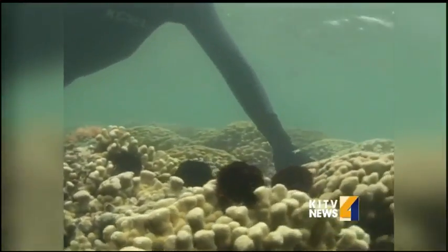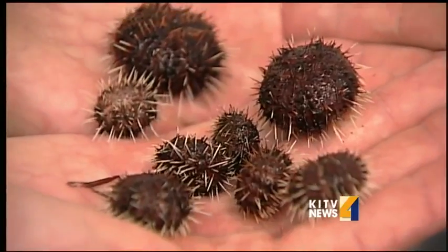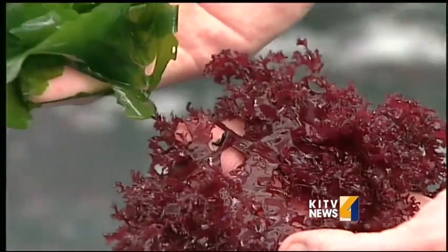The hope is to keep the bay looking like this by removing enough invasive seaweed and replacing it with native urchins, and eventually these native seaweeds to promote a healthy ecosystem.